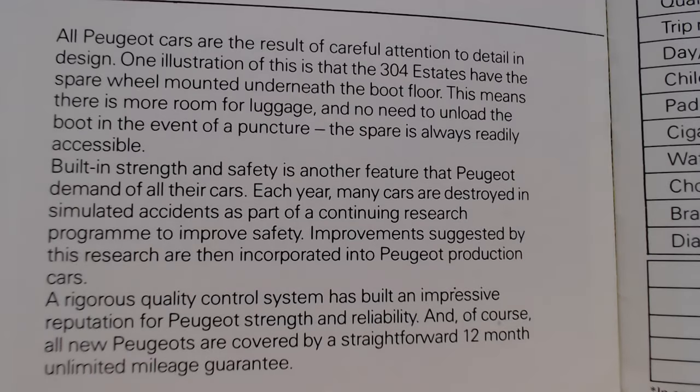And at the end here, I thought this was quite an interesting little paragraph and column. It says, all Peugeot cars are results of careful attention to detail in design. One illustration of this is that the 304 Estate has the spare wheel mounted underneath the boot floor. This means there is more room for luggage and no need to unload the boot in the event of a puncture. The spare is always readily accessible.